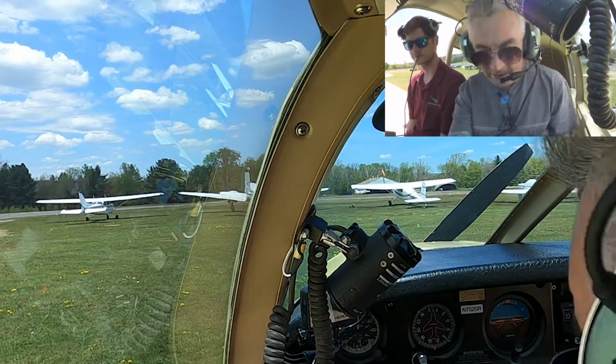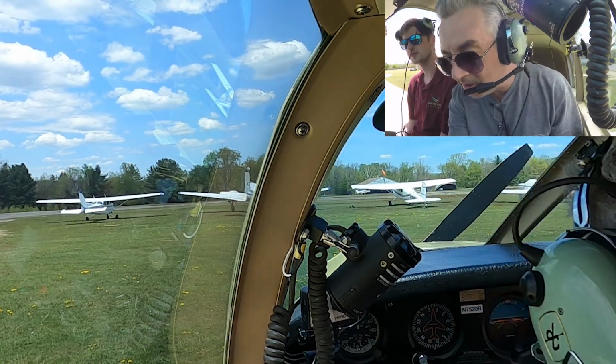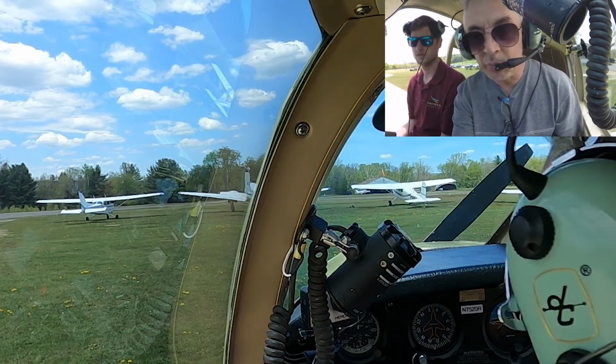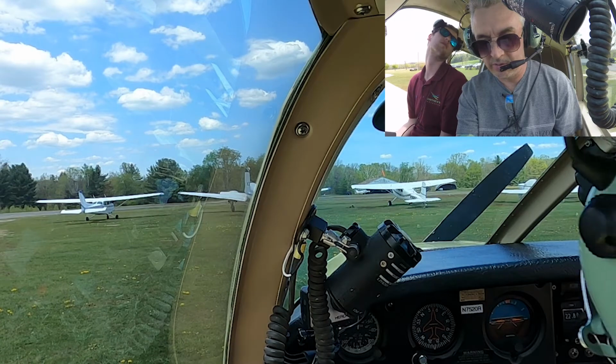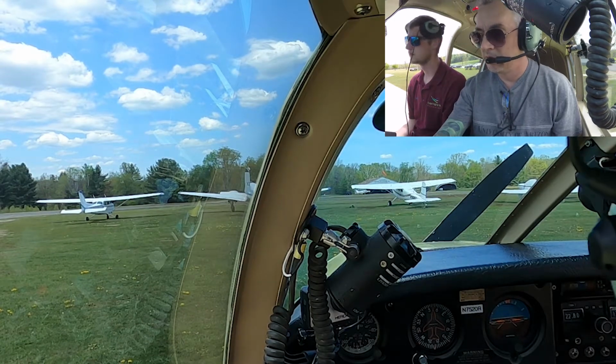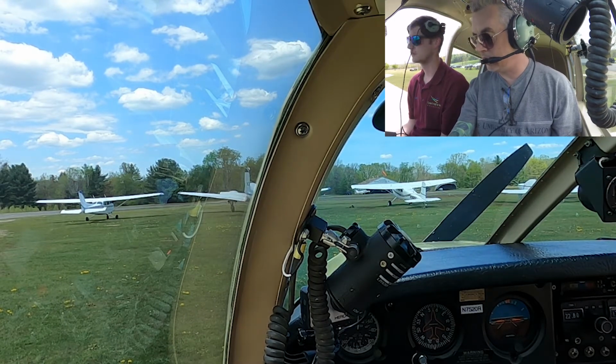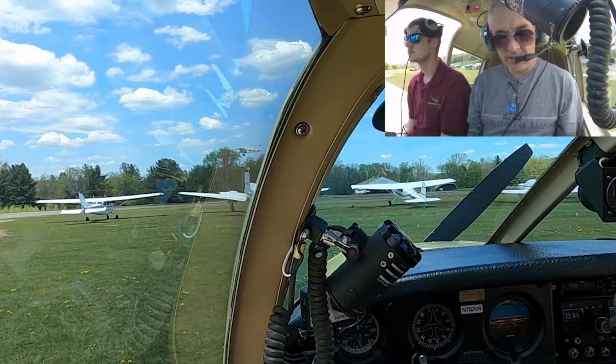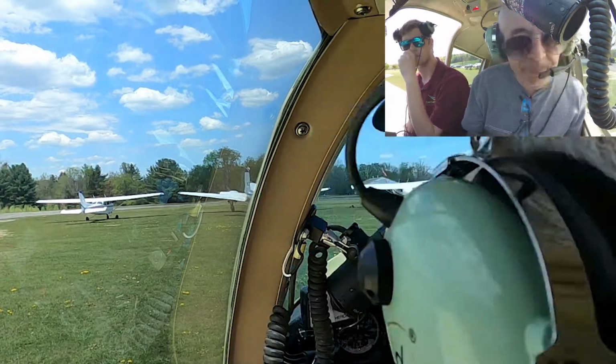Alright, so nav lights are the, well, I can't, okay, blue one. Okay, electric fuel pump on, prime is required. Throttle all the way out and in just a touch. Okay, clear prop.